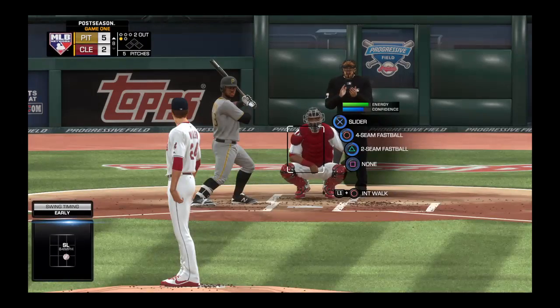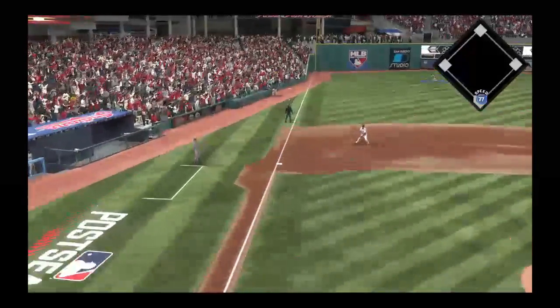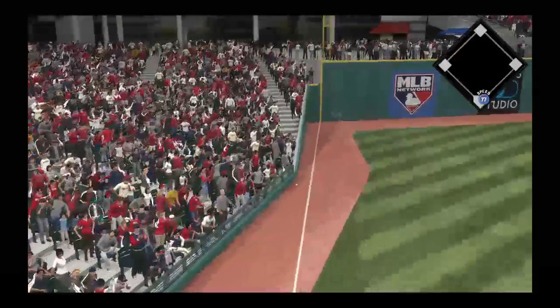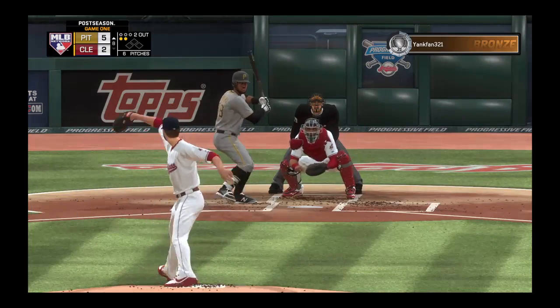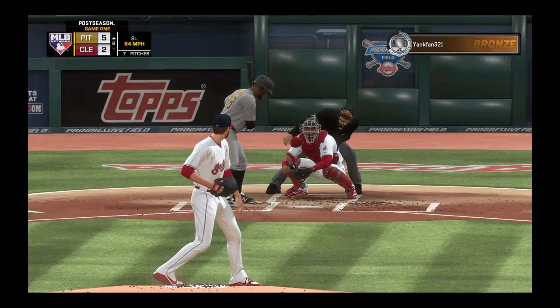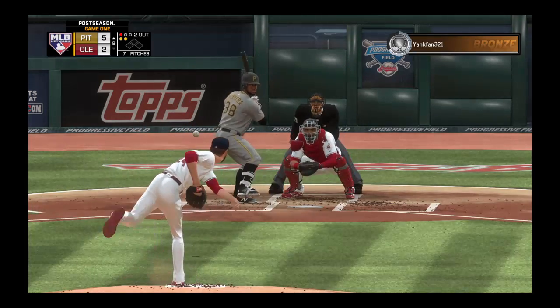Swing and a miss on the 0-1. Here's the pitch. Hit hard down the left field line, but this is going to get foul. Man, I think he thought he was going to get another breaking ball right there. He's a little bit late on that fastball. That's a nice pitch, though, calling that breaking pitch to keep him off balance with the heater.